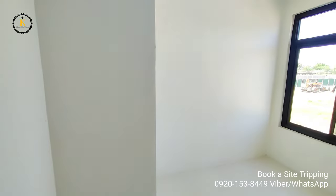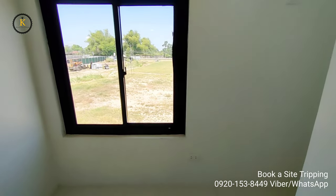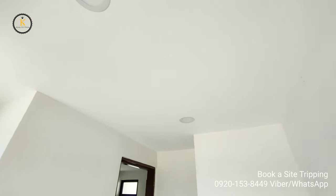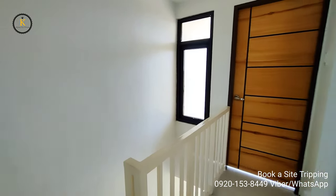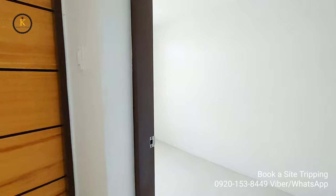Here is our first bedroom. It has one 4-panel window slide and provision for aircon with 2 pin light. And this is our second bedroom.